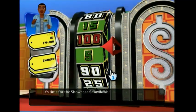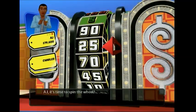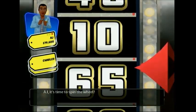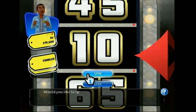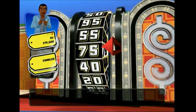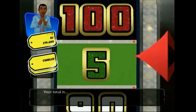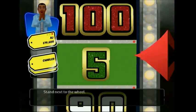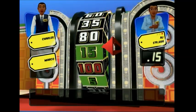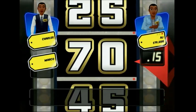It's time for the Showcase Showdown. It's time to spin the wheel. Ten. Would you like to spin again? Your total is 15. Stand next to the wheel. Seventy.